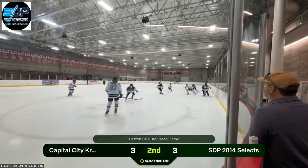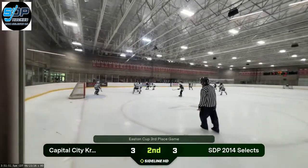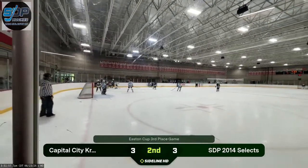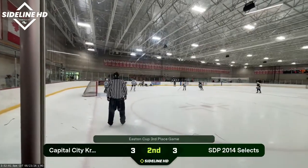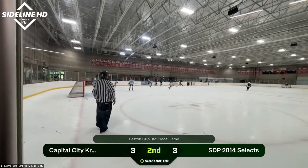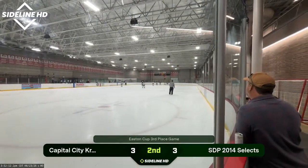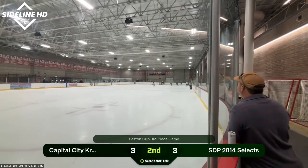Purdue kicks it ahead with a skate. Johnson loses it to the Kraken. They come back in. Goes up to the left point. Now it gets tied up. Graf is able to get it out. Graf picks it up. He gets into the zone. He has numbers. He has Purdue. Purdue loses the handle and goes down and goes to the corner.